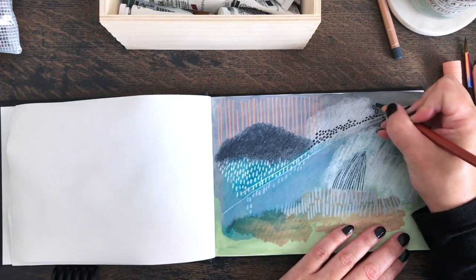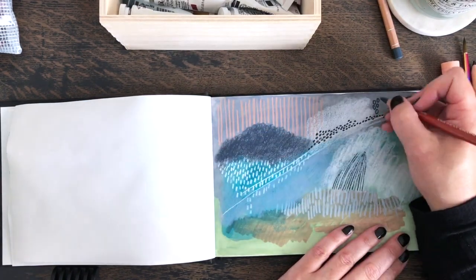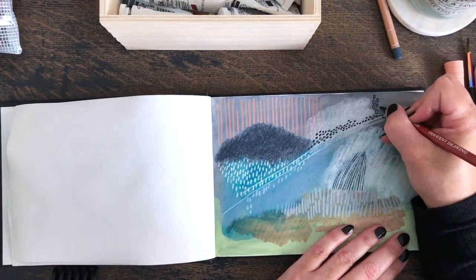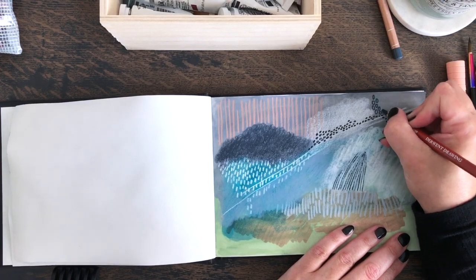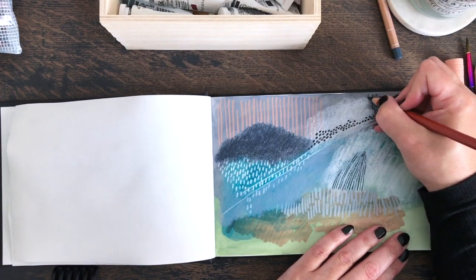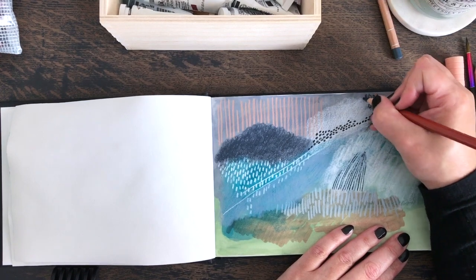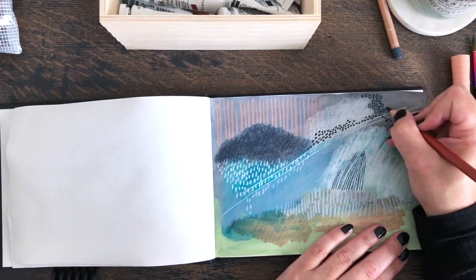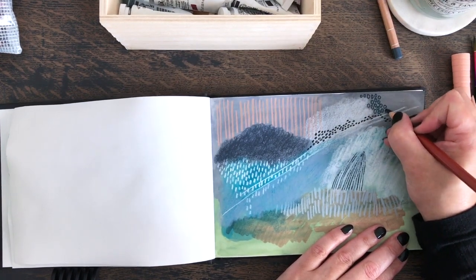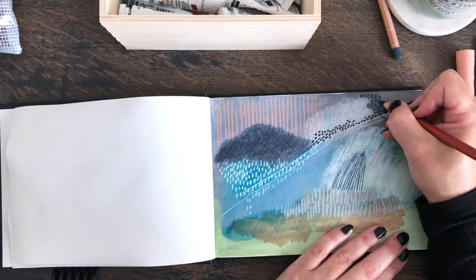This pencil I'm using now is one of the Derwent drawing pencils. This is in ink blue. Love these. These layer beautifully over pretty much anything. And they are so creamy. They're one of my favourite pencils. And I haven't been using them enough over the past few months because they really are gorgeous. When I use them again, I remember why I love them so much.